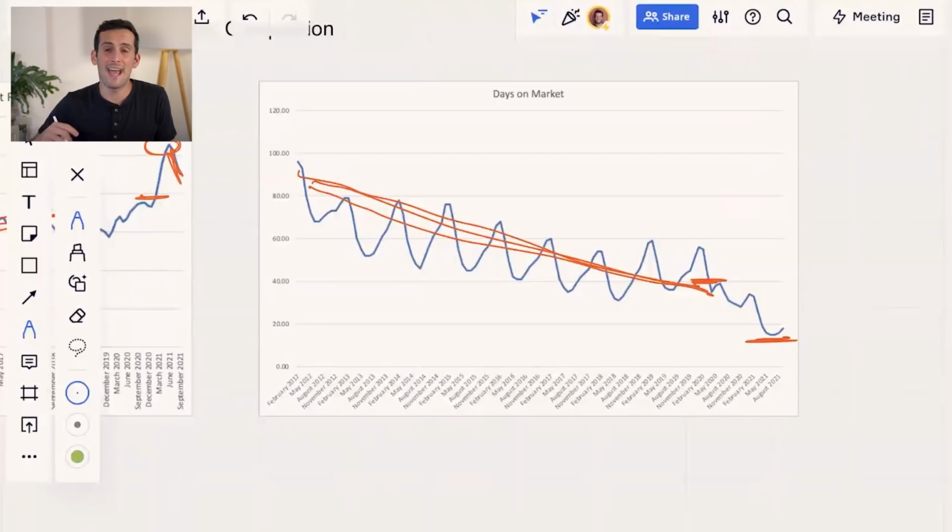So that is less than half. That means that houses were being put on the market and sold in about 16 days, which is crazy. You can see back in 2012, 2013, you could expect 60 or 70 days, 2 or 3 months to sell a house. Now, about 2 weeks in June, that was the peak. Now we're actually getting closer to about 3 weeks, about 21 days on market. So that is another reflection that the housing market is starting to cool down, which in my opinion is actually really good news.